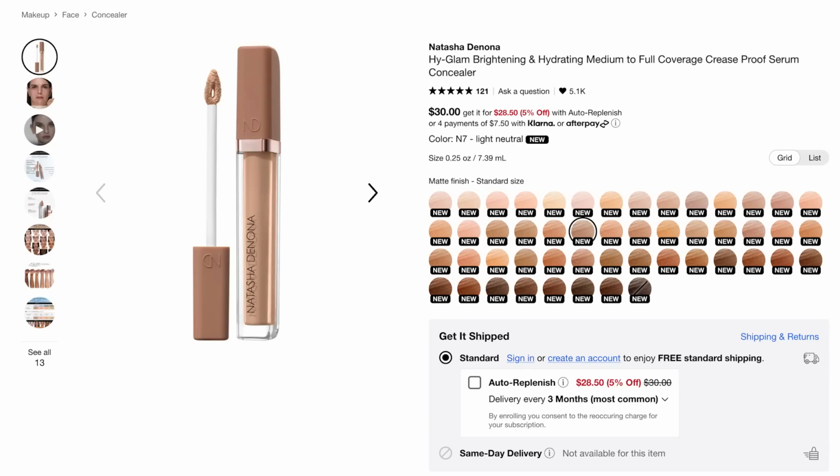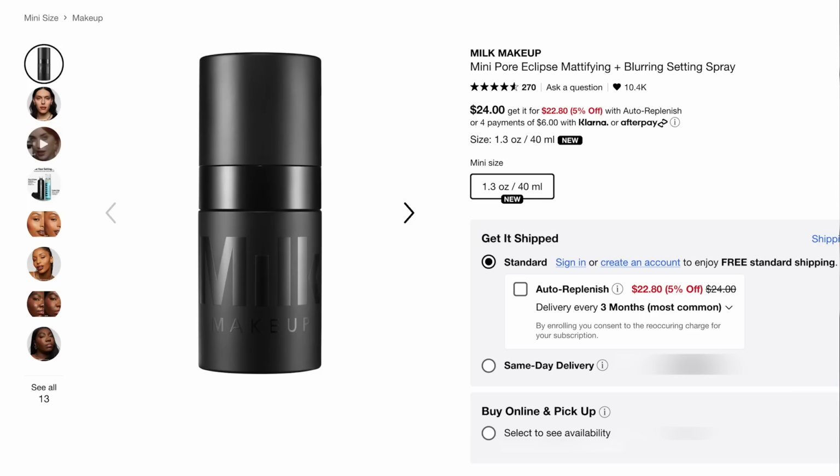Okay, quickly, I'm gonna rapid fire a few things that I didn't get to purchase that I want to, and some things that I'm like, no, I don't think so. I really do wanna try the new Natasha Denona concealer that is on my list. The Milk Makeup Pore Eclipse Mattifying and Blurring Spray, I don't know if it was just the one in the store, but the spritzer on it was not doing it for me. It was literally kind of squirting out, and I'm like, absolutely cannot do that. That will mess up your makeup.